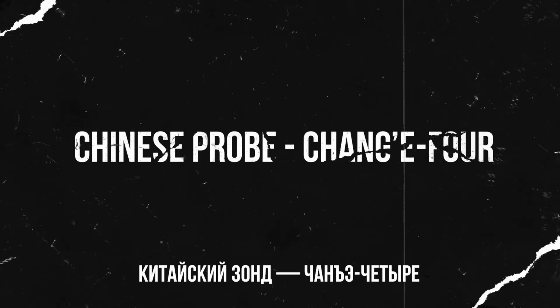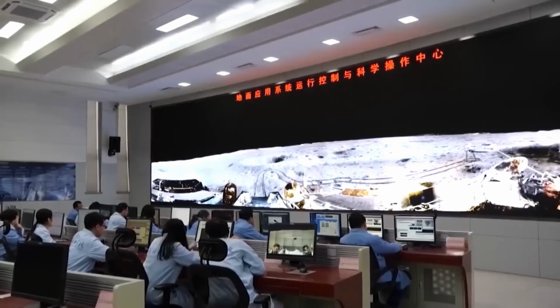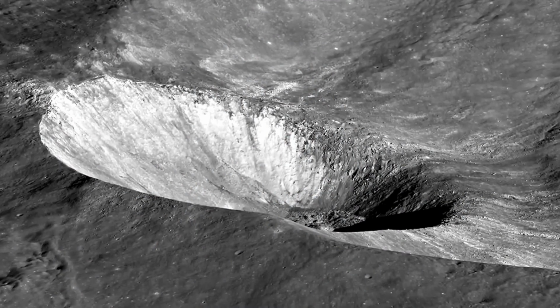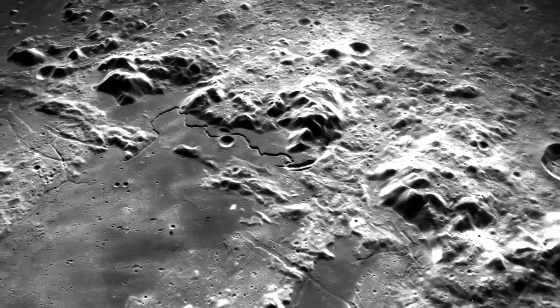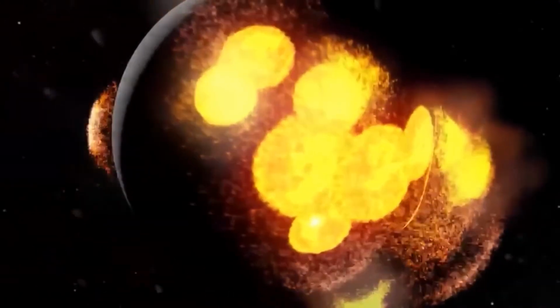Chinese probe Chang'e 4. In 2019, China made a breakthrough. The probe Chang'e 4 landed on the far side of the moon. The soil in the Von Karman crater contained minerals not found on the visible side, olivine and pyroxene, typical of the mantle. How did they end up on the surface? Likely an ancient asteroid impact ejected them from the depths.